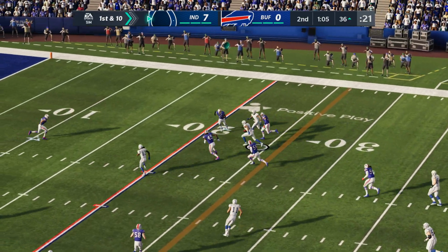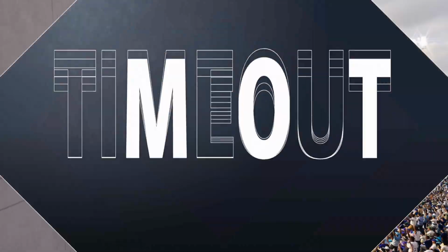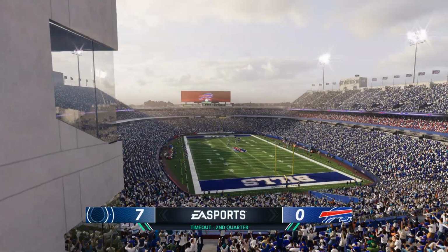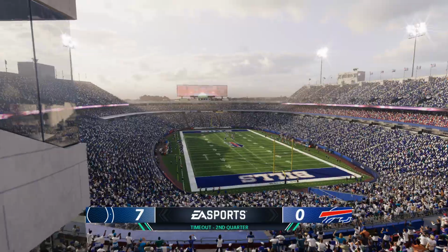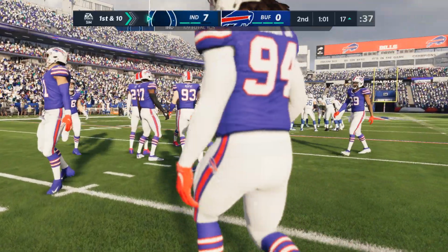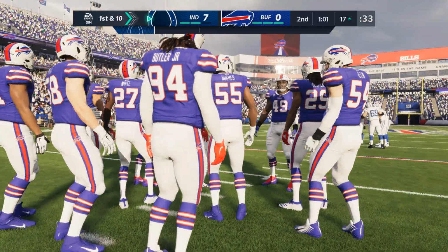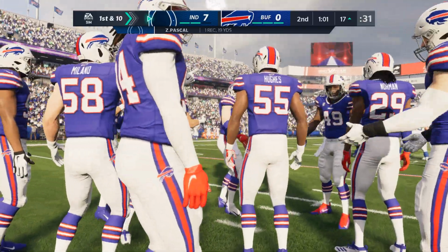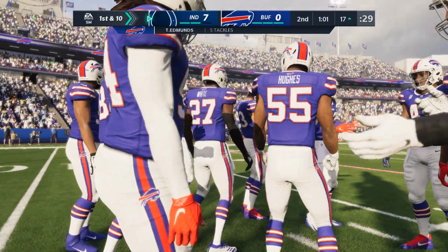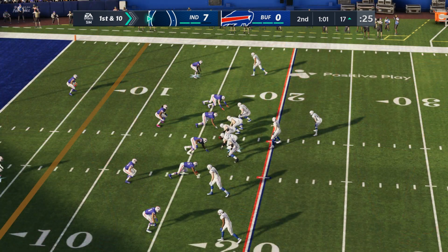Drive keeps moving. Rivers on the money, complete. And inside the 20 before he's brought down. The Colts going to use the first of their timeouts as they'll stop it with just over a minute to go before halftime. So from the 17 now, here's a 1st and 10.